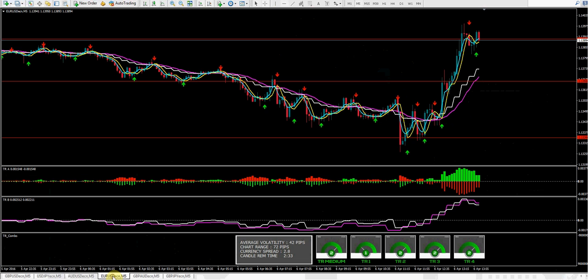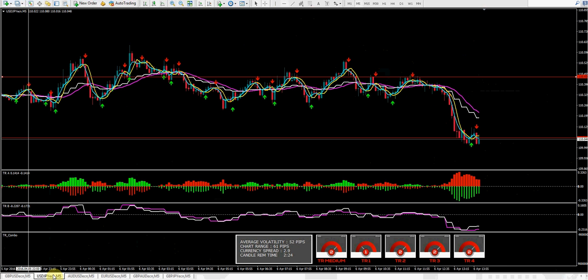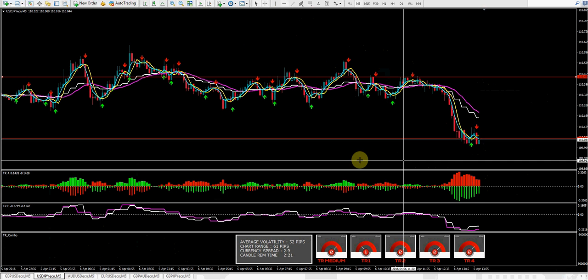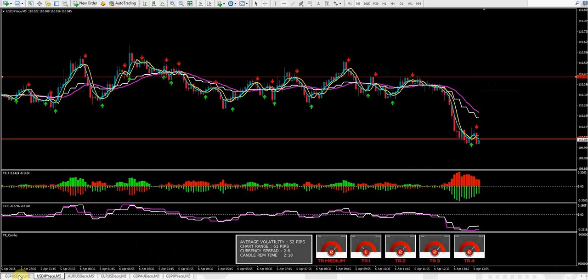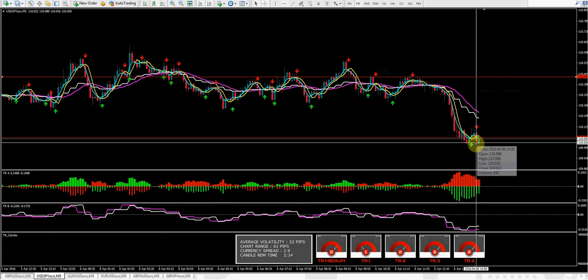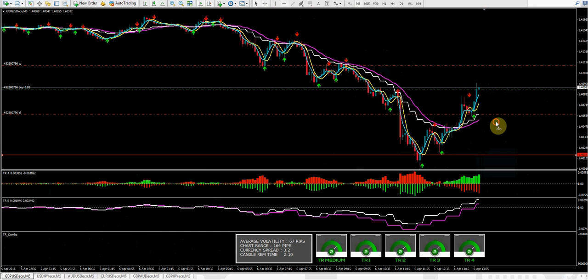All right, I don't really see anything else setting up. So it looks like we took really the only potential trade setup other than this one here. But we're right at this level of support, and before I took this trade, I would have had to see it close beneath that level. So I think we're good where we're at.